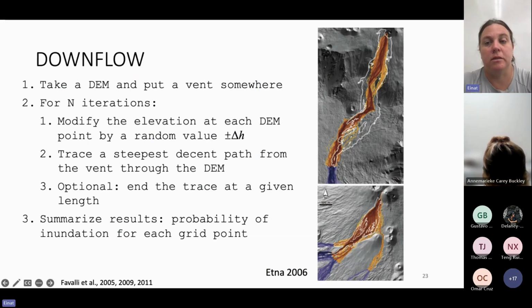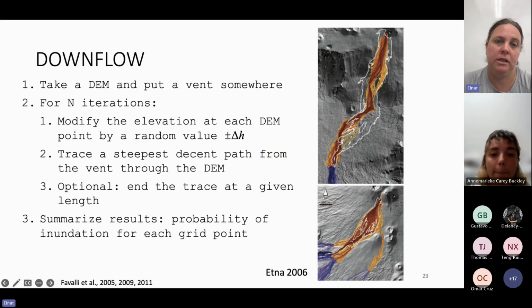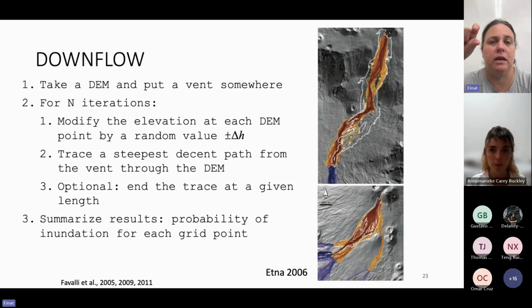Downflow, as I said, is one of the simplest lava flow models out there. The way it operates is you take a DEM, put a vent somewhere, and then go through a number of iterations that the user sets, modifying the elevation at each DEM point by a random value within an interval you set. This can be plus or minus a meter, plus or minus 10 meters, whatever the user sets. And then trace the steepest descent path from that updated DEM and look where it would go.